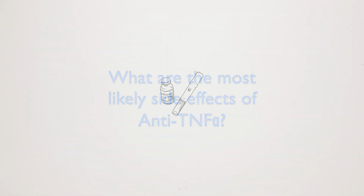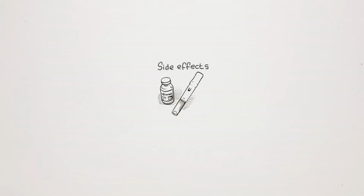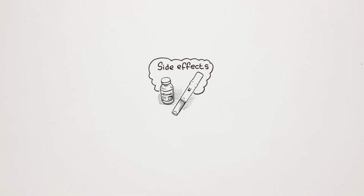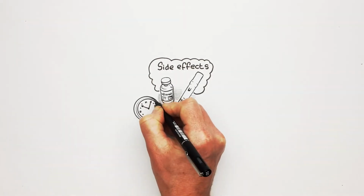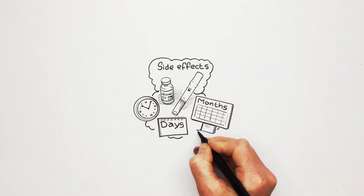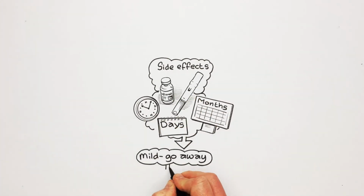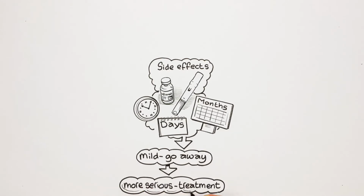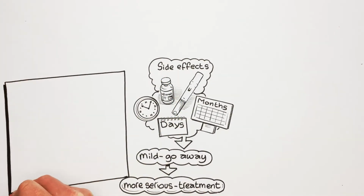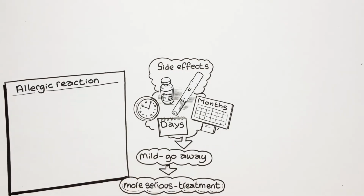Like all medicines, anti-TNF drugs can have side effects, although not everyone experiences these. Some side effects can happen almost immediately, others may not appear for several days, weeks, or even longer. Some side effects are mild and will go away on their own, while others may be more serious and will require treatment. Side effects of anti-TNF drugs may include the following: an allergic reaction. This would usually happen during or soon after your treatment.